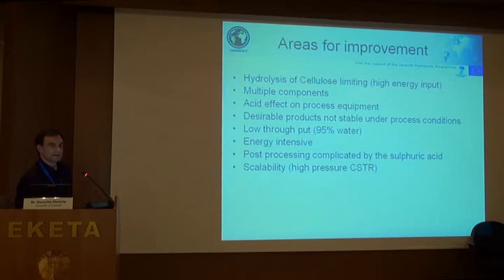Particularly, the furfural is not stable under the process conditions that are optimal for the processing of cellulose. It's very, very energy intensive. We have very low throughputs in terms of the biomass. Obviously, with 5% loadings, we would like to do better than that if we could. And in terms of scalability, using very high pressures is obviously not desirable.